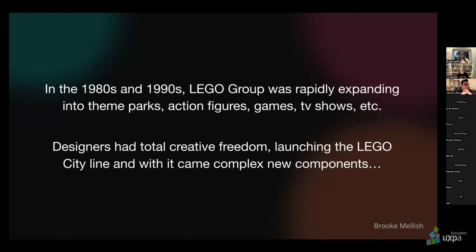So now I'm going to tell a story about the Lego Group. Hopefully we're all familiar with the Lego Group, but if you didn't know, Lego Group is a really user research driven organization today, and it wasn't always that way. In the 1980s and 1990s, Lego Group was rapidly expanding into theme parks, action figures, games, television shows, you name it. It was a really exciting time to be a designer at Lego Group because you had total creative freedom. You didn't need to worry about how much anything costs. You could just build whatever you wanted and launch it.